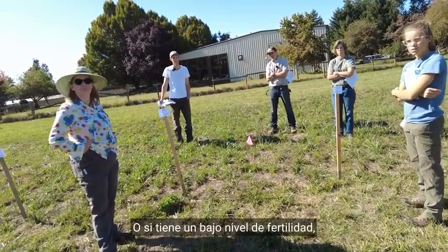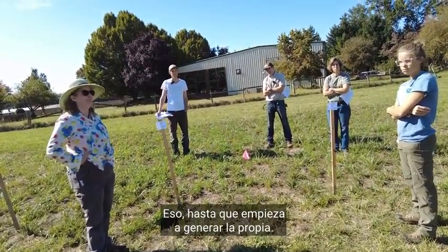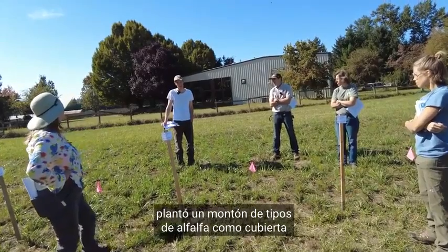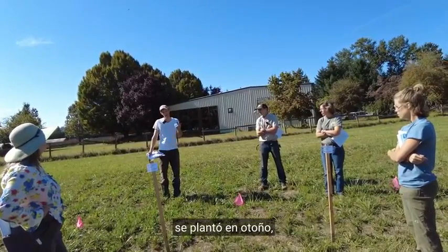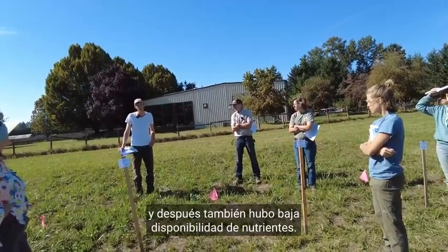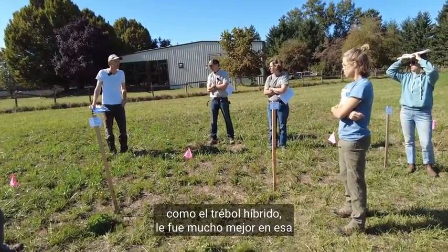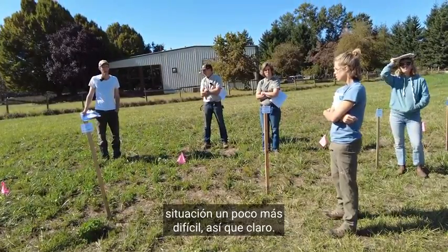Yep. Or if it's low fertility, it doesn't really like that either at the beginning of its life until it starts making its own. My wife's farm operation planted a bunch of alfalfa as kind of a cover, and it was a total bust. I think it was a combination of wet. It was planted in the fall. It was a really wet fall and winter, and also low nutrient availability. It's a few plants here and there, but some of the other stuff, like crimson clover that we planted, did much better in that sort of tougher situation. So yeah, it does seem like it can be a little fussy.